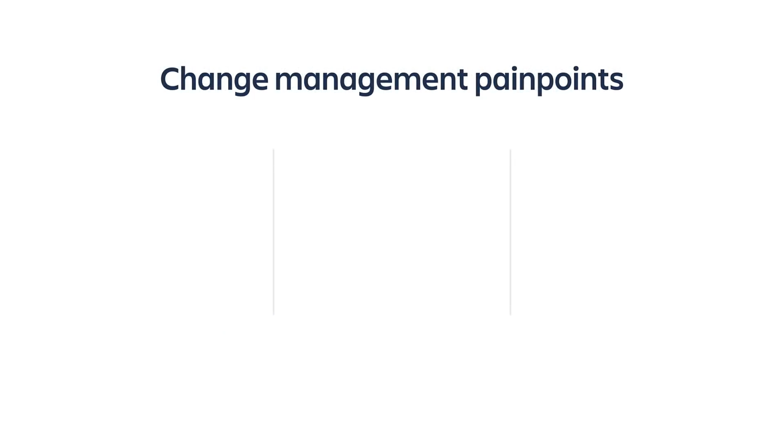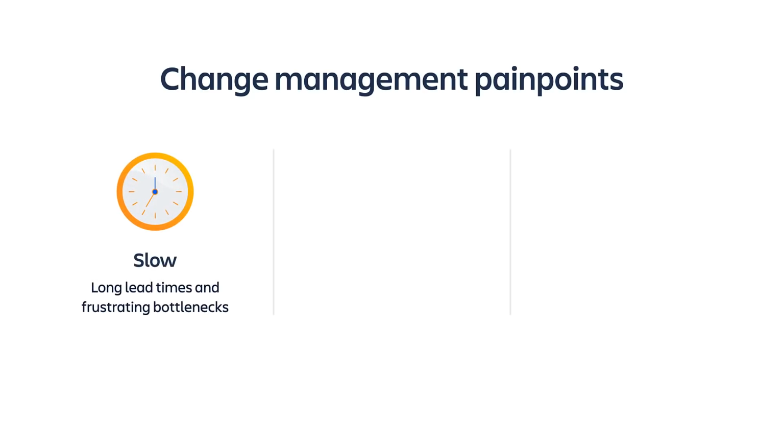Time and again, we heard these themes. First, change management is slow. A team builds something and then waits for it to eventually make its way to approval. This is often through a process that involves people who are far removed from the original work. And it's becoming more of an issue in the dynamic environment we all operate in, where providing a superior customer experience is a key differentiator and shipping value faster becomes critical to success.